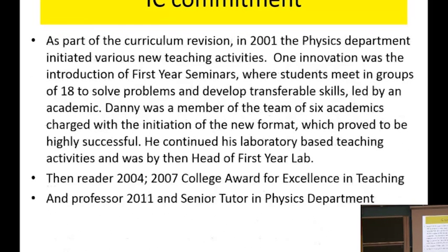Right. In 2001, we did a curriculum review in the department, and one of the innovations that we started was, how do you get people working in terms of group problem solving? Danny was a member of this small team that was looking at this format. And by that time, he was already head of the first year lab, absolutely committed to laboratory teaching.